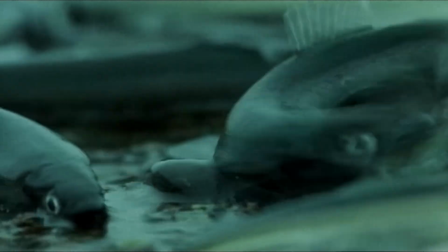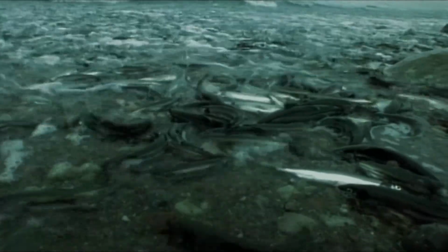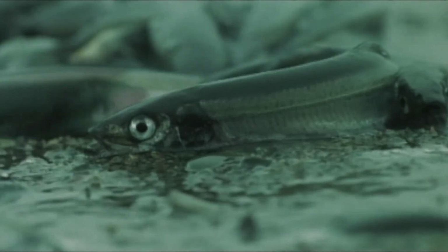Capelin thrive in these waters. In the summer, millions of them throw themselves onto the beach to spawn, to leave their eggs out of reach of ocean predators. Many of them will be stranded and die, but many others will escape back into the water, probably to become food for larger fish or seabirds.